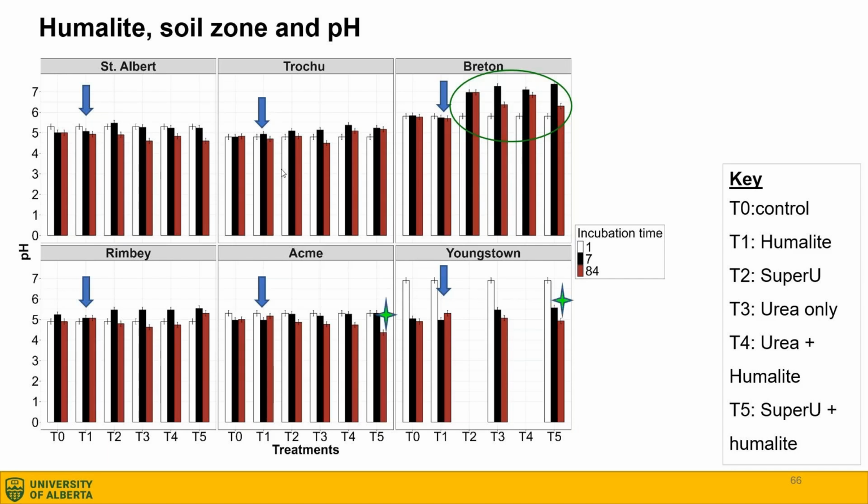Meanwhile, in the gray soil zones, what we expect is happening. Some of the farmers who have reached out to me said that they're in the gray soil zone and they are applying humalite and they are having an increase in soil pH. You are right. We have seen it.